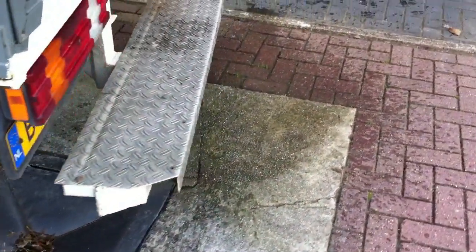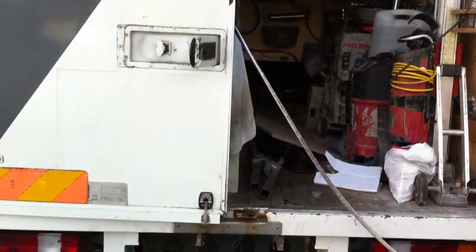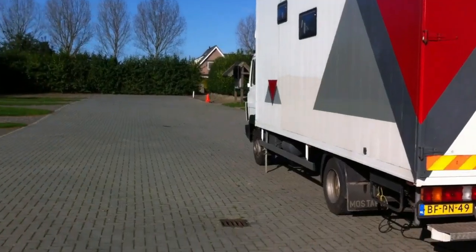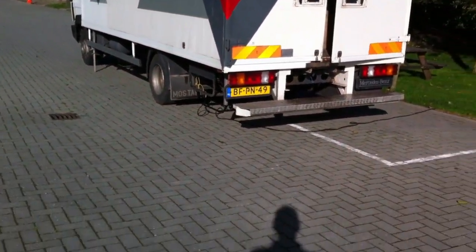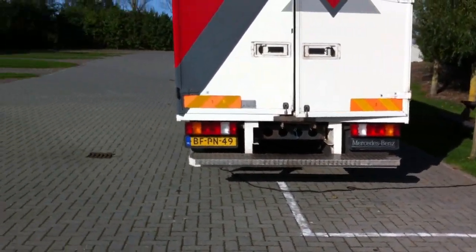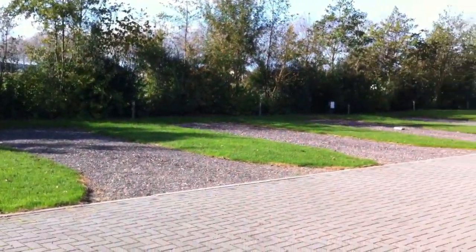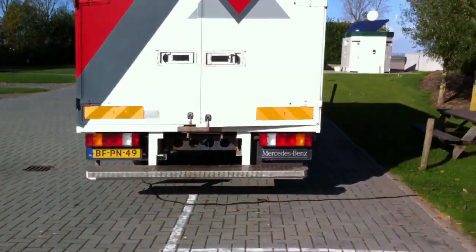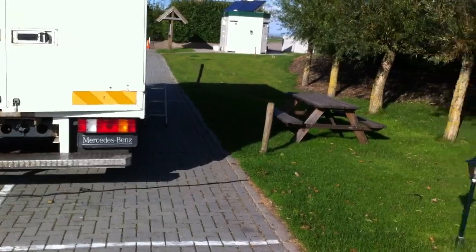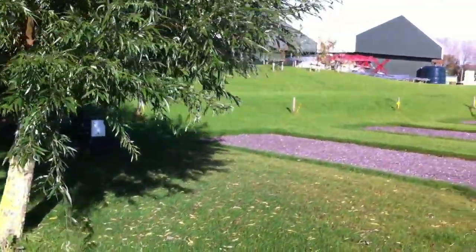They welcomed us at the reception, and first we could dump our gray water and fill the drinking water. And we had the campground for ourselves. There was nobody there. That's because it's a very busy place in the season, because there are tulip fields nearby. And Gea didn't want to stand in the grass, so we could put our RV there.